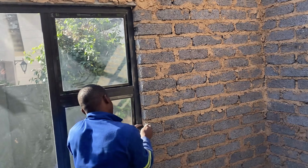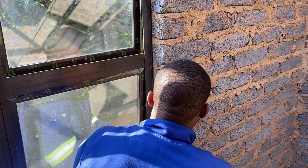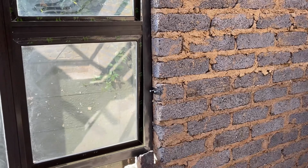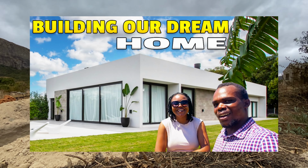We knew that if we were going to build our homestead in Zimbabwe, we needed to understand how to coordinate trades, manage timelines, and ensure quality results. So we decided to build this cottage as our project management education for construction. Every process we oversaw here, every challenge we solved, every coordination issue we managed, it was all preparation for the bigger project, the project of building our rural homestead. So there's actually two things. There's our homestead and there's our dream home. We'll get into that.